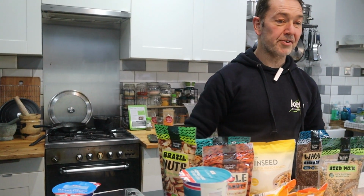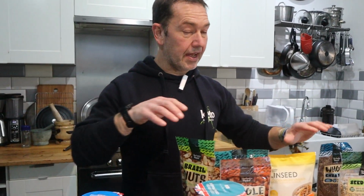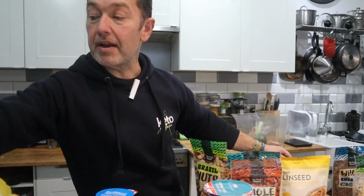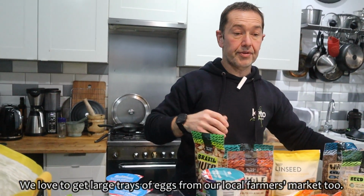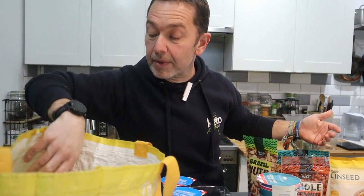How much did the overall shopping cost? Over £100, but there's more to it than this because I've got cleaning stuff and the usual household things. We know that Aldi is one of the most competitive on pricing. All of these nuts and seeds are great for the baking side of it. Obviously eggs, we go through a fair amount, so I've bought 3 dozen today. That'll get us through most of the week.